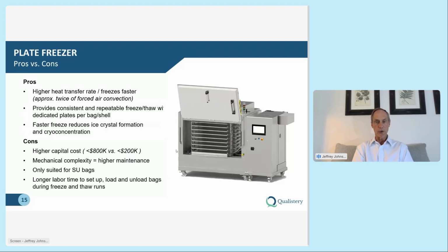It is very consistent. It's very repeatable. You have all these shelves, good contact, so it does freeze reliably and consistently. And because it is faster, it does reduce ice crystal formation, smaller crystals, and it reduces cryo concentration. So again, technically a very good solution. But there are some cons.